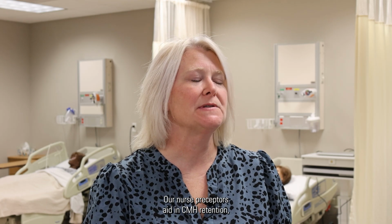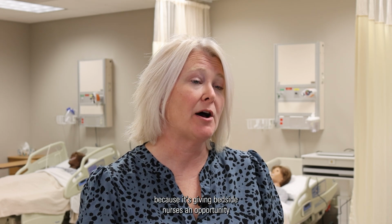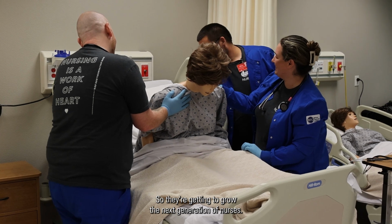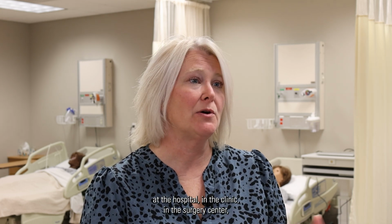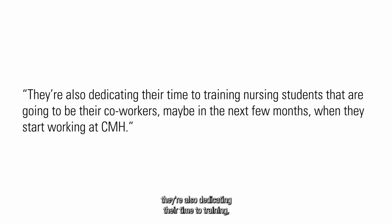Our nurse preceptors aid in CMH retention because it's giving bedside nurses an opportunity to work as nurse educators. So they're getting to grow the next generation of nurses. And so that's contributing in a meaningful way, not just to the wonderful patient care that they're doing at the hospital, in the clinic, in the surgery center, wherever it may be. They're also dedicating their time to training nursing students that are going to be their co-workers, maybe in the next few months when they start working at CMH.